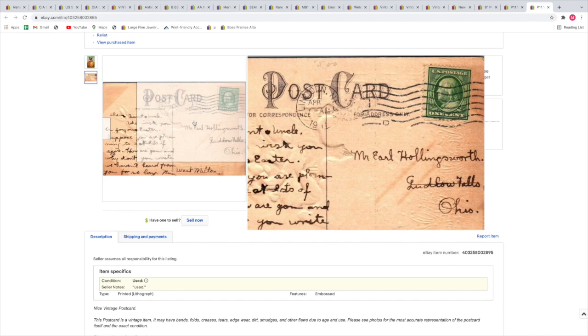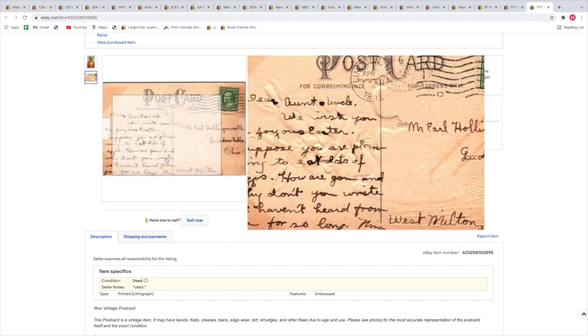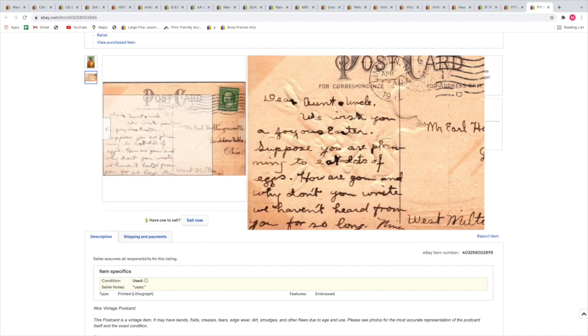This is going to Mr. Earl Hollingsworth in Ohio. They don't even have to have the address. It's just in Ludlow Falls, folks. You know, Mr. Hollingsworth over there in Ludlow Falls. This is back before they had to even put the address in that area. They knew where Mr. Hollingsworth was. Back then, the population was a lot less, and so it was easier. They didn't need all those numbers and stuff. But really cool stuff, guys.